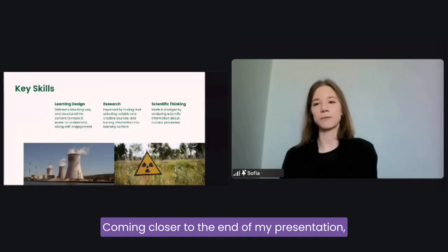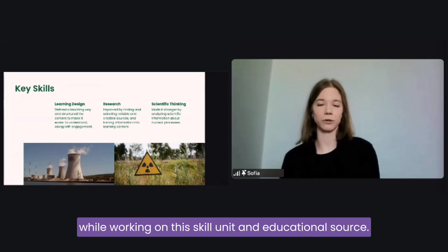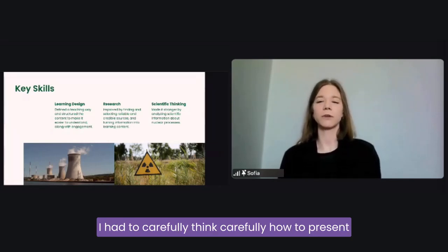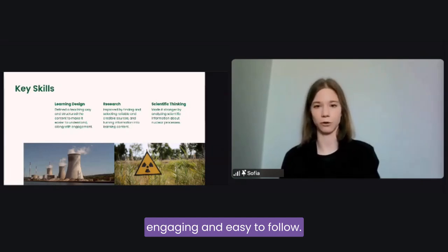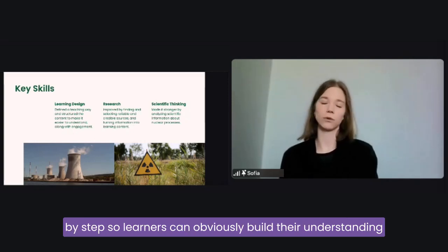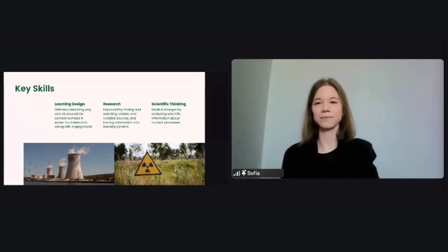Coming closer to the end of my presentation, let me briefly share the key skills I've developed while working on this skill unit and educational resource. The first one is learning design. I had to think carefully about how to present complex ideas like nuclear processes in a way that is clear, engaging, and easy to follow. This includes structuring the content step by step so learners can build their understanding gradually and have no biases about it.